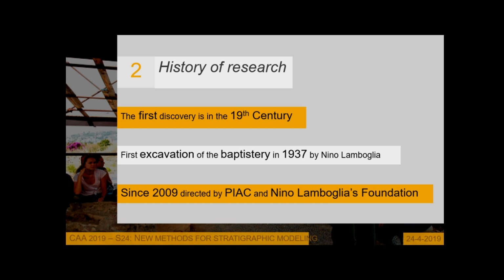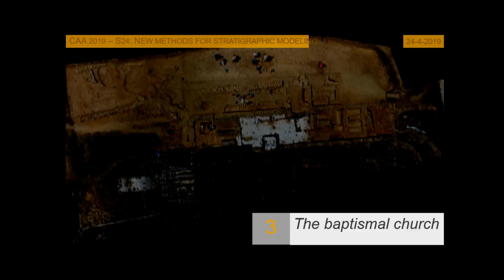Since 2009, the excavation has been led by the PIAC, the Pontifical Institute of Christian Archaeology, and Nino Lamboglia's Foundation. We use only an open area method, and we are still digging it. The research is always on the way. So, I'm sorry, I think it's not so visible.